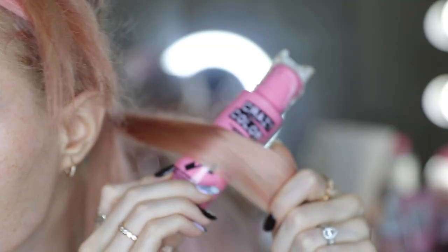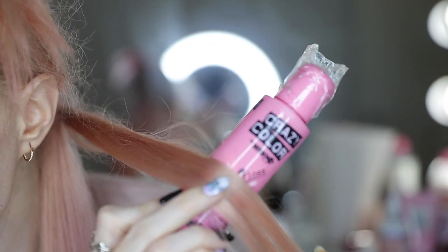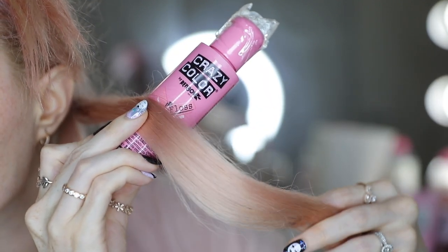This was the Crazy Color in Candy Floss. Color-wise, it's actually somewhat similar to the previous one. Just looking at those together, they almost look like the same color. Based on the bottle, it doesn't look like the bottle. The bottle was a real candy kind of pink. It's all right. Again, it's kind of similar to what I started with.